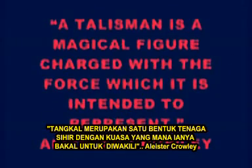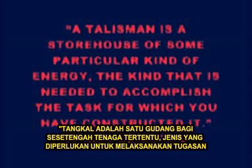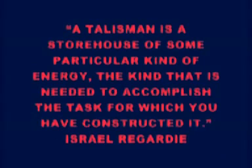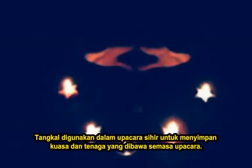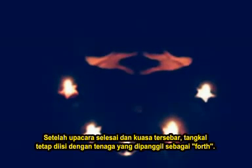What is a talisman? A talisman is a magical figure charged with the force which it is intended to represent. A talisman is a storehouse of some particular kind of energy, the kind that is needed to accomplish the task for which you have constructed it. Talismans are used in ceremonial magic to store a force and energy that is brought about during the ceremony. After the ceremony is over and the forces are dispersed, the talisman remains charged with the energy that was called for.